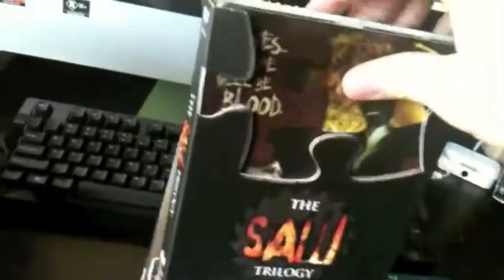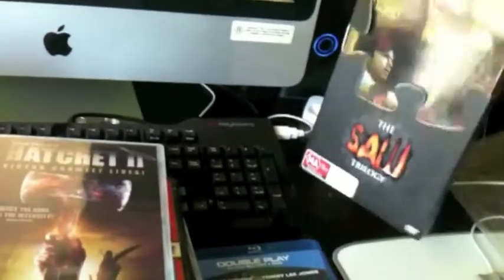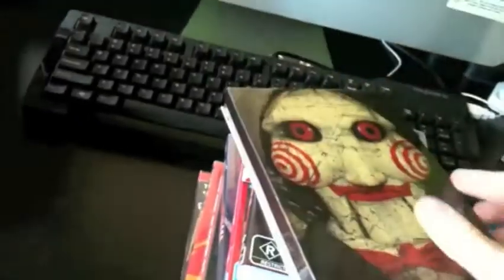How do we get this out again? That's right, it's a puzzle piece thing. Come on. There we go, very good. Nice digipack kind of thing, folds out 1, 2 and 3, looks like saws. So it's a really neat little package with some great art all over it.